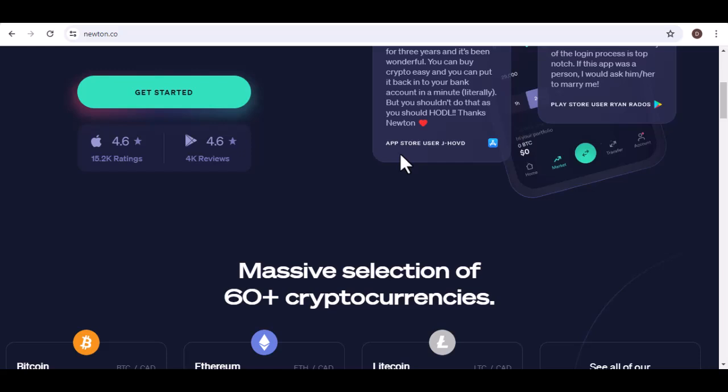Part 2: Newton Crypto's app, a deep dive. App availability: is there a Newton Crypto app for iOS and Android? Key features. Buying and selling: walk through the process of buying and selling cryptocurrencies on the app.